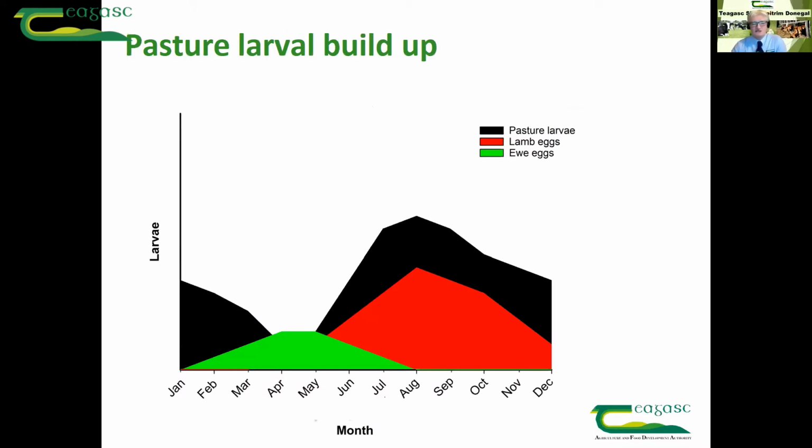And the main reason for that is, if you dose ewes maybe in the autumn or especially pre-turnout, their immunity is low at that stage, and they may be shedding a lot of eggs onto the pasture. So if you dose with something that you don't know is fully effective, then the eggs that are going to be passed out onto those pastures in March and April could well be all resistant eggs, when the pasture levels of larvae, as you see here on the screen, are low.